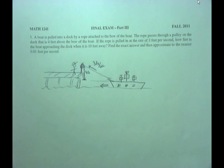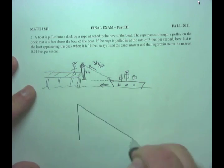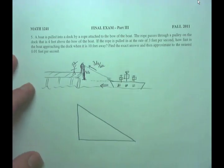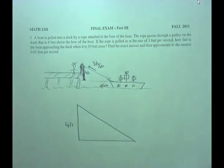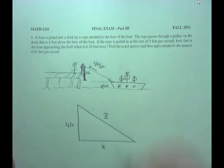Now, when you draw these elaborate pictures, the goal is to figure out what geometric shape you're playing with here. What kind of triangle? Right triangle. We have a right triangle here. On this particular right triangle, this part is constant. It doesn't change at all. The bow of the boat is here, the pulley is here, and this is 4 feet. You have to label this stuff. So I'm going to call this guy X down here because it's horizontal. I'm going to call this guy Z.